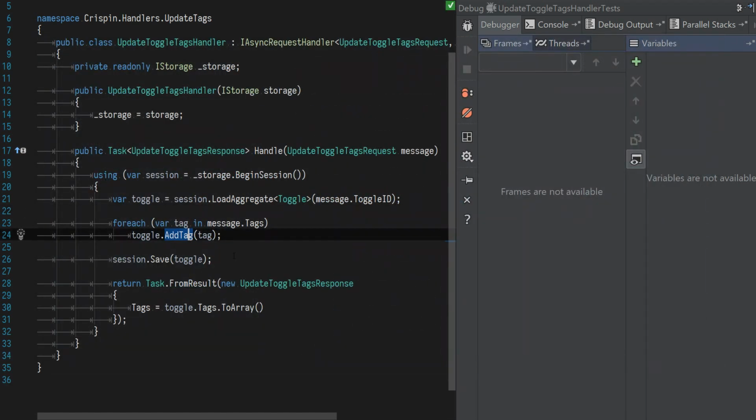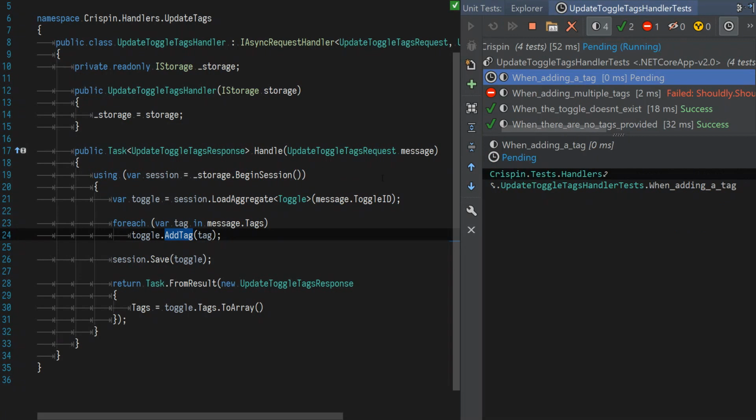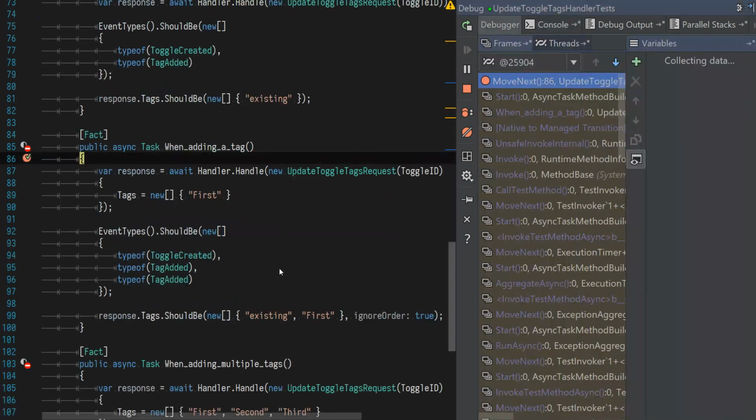I love Rider's local history. Right, let's rerun our... No, I just reran that. That's going to debug the test again. Yeah, Rider's local history. Very useful feature. I mean, if it wasn't in that, I'd have been able to see it from the Git history, but it's a bit quicker to do it straight from the IDE. Oh, hell, this laptop's getting hot.